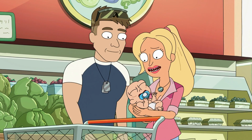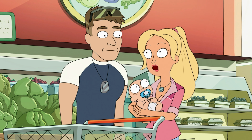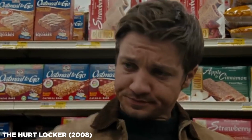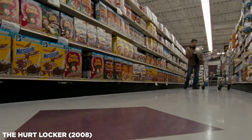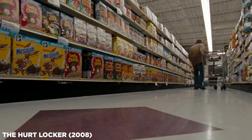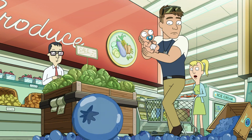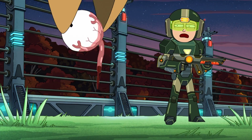Leading to this post-credit scene back with Coop, now with his wife and baby shopping for groceries, like the scene towards the end of the Hurt Locker, where the guy was completely overwhelmed by which cereal to get, unable to relate with normal life, and decided ultimately to leave his family behind again. Notice how that blueberry rolls into the foreground, just like that juicy eyeball snack to that turkey commando.